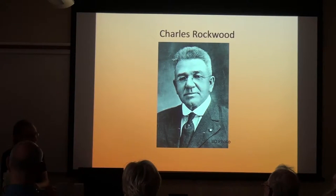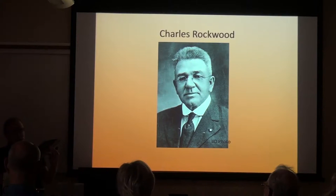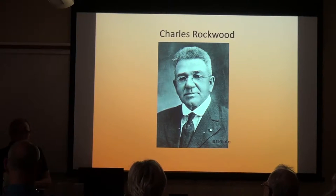Now this is a picture from The First 30 Years. They have a big picture of Rockwood in The First 30 Years, one of the key books about the history of Imperial Valley, a bound copy that my grandmother gave me from 1931. They have a lot about Charles Rockwood in there, including an article he wrote himself about what happened.